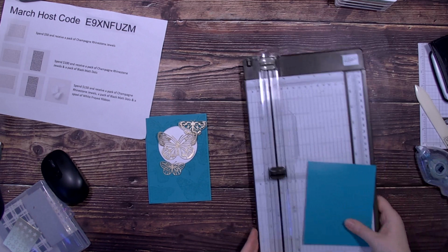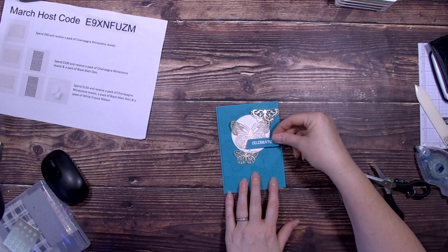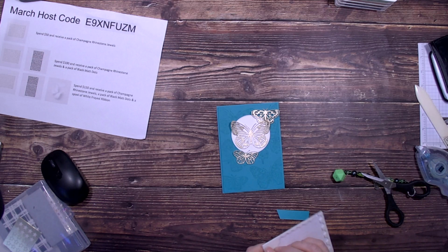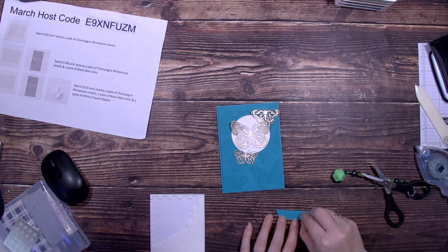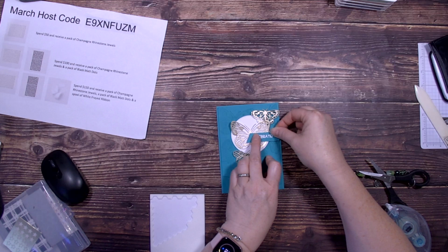And one of my favourite banners is just angle. And I think I'll just pop it there. Yes, Elizabeth loves heat embossing. It hasn't usually been my go-to, but this week I have enjoyed getting the heat tool out and just doing some heat embossing. Here we go.